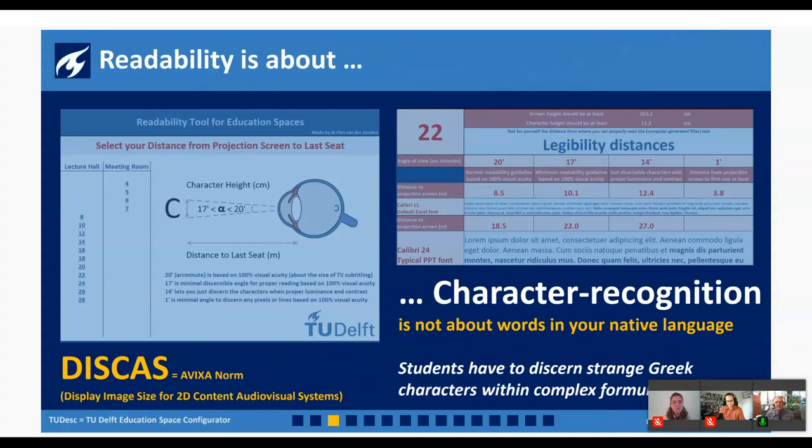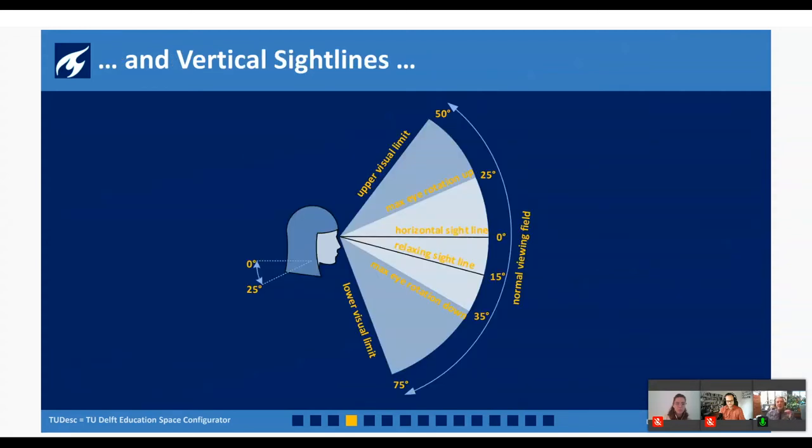So we did a lot of experiments and measurements in classrooms, and it's especially about character recognition. If you have first year students who want to discern all those Greek characters in those strange formulas, they really need to be able to read them correctly and not peering. But it's not only about the height of the characters. It's also about the place where you sit, because of the vertical sidelines.